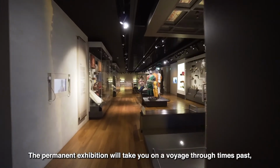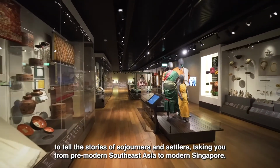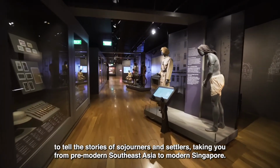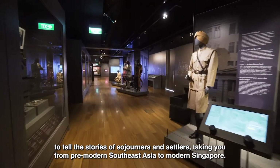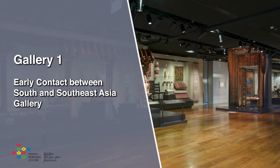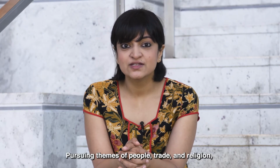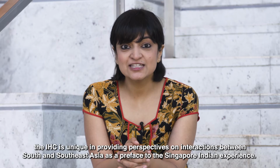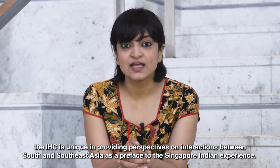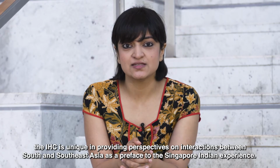The permanent exhibition will take you on a voyage through times past to tell the stories of sojourners and settlers, taking you from pre-modern Southeast Asia to modern Singapore. Pursuing themes of people, trade and religion, the IHC is unique in providing perspectives on interactions between South and Southeast Asia as a preface to the Singapore Indian experience.